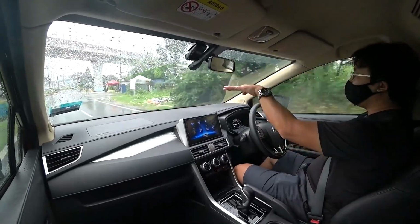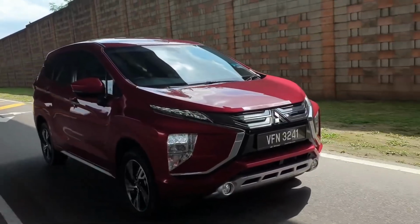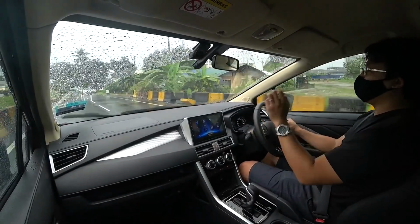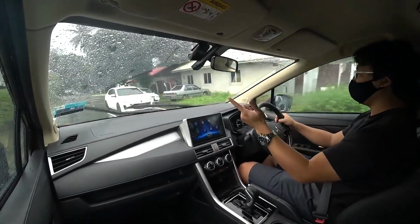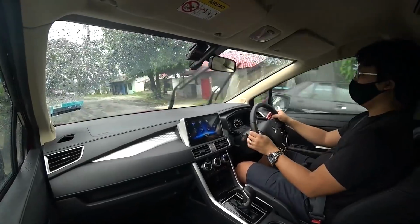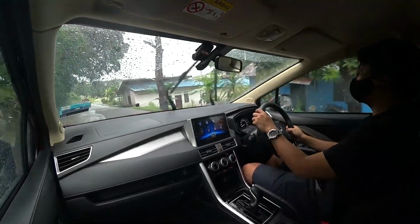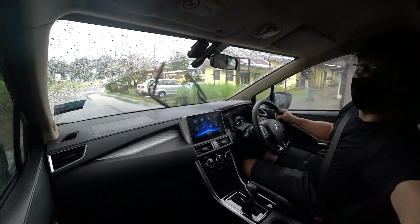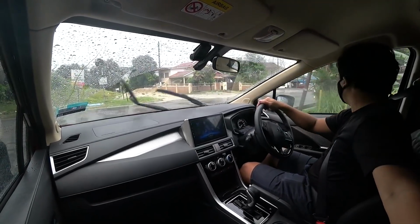Very easy and zippy to drive around because of the light steering wheel, the rather fast steering rack, and I think the Japanese are masters of this in terms of space utilization and minimization of footprint. They are masters at this. Interior packaging, they know their stuff. Oops, the seatbelt is knocking against. There we go.